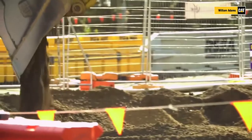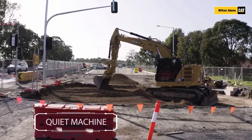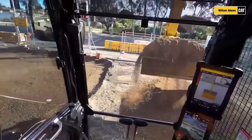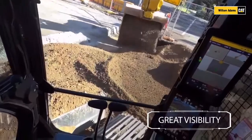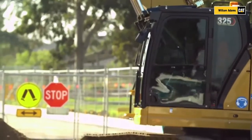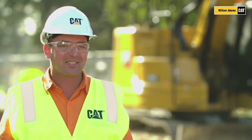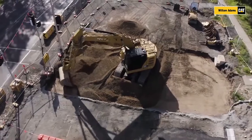The noise level in the machine is probably the quietest I've ever sat in. The 320 was quiet, this is quieter again. Visually, sitting in the machine with the boom sitting a long way back, you've got good clear vision out, especially when you're pushing with the blade. The controls are actually lighter, so there's less pull on your body at the end of the day. Sitting in the machine all day, I don't get a sore back.